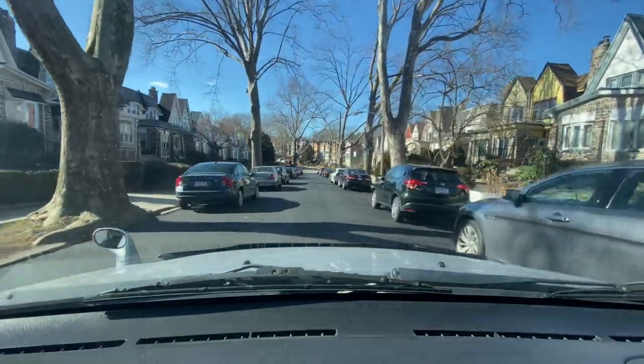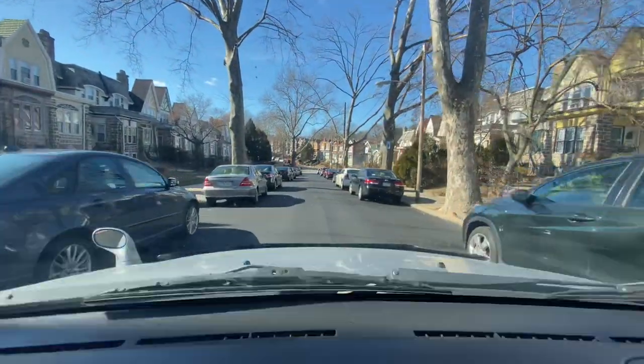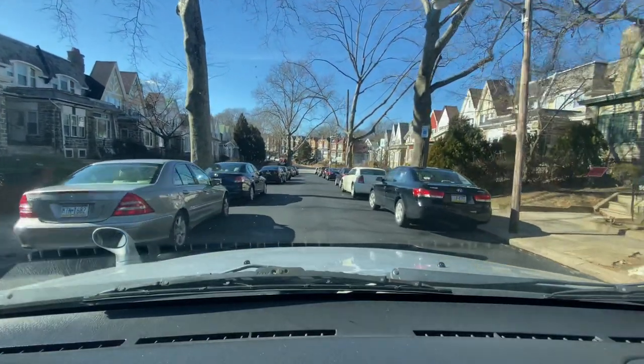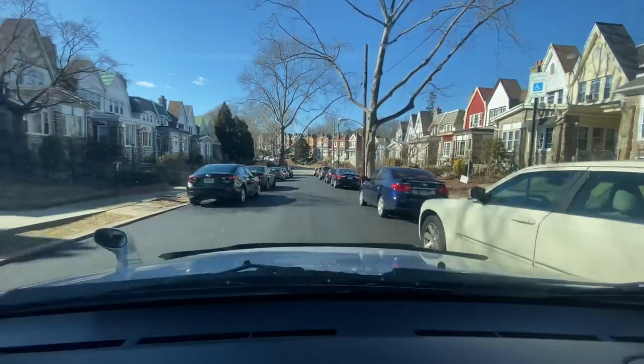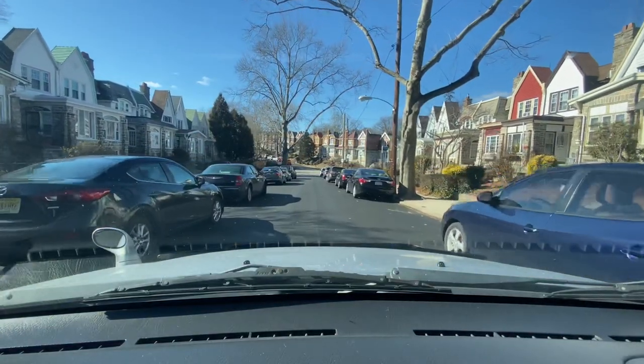Look how tall these trees are. These trees are the grandparent trees. These trees have probably been here since the 20s, the 30s, because they are extremely, extremely huge. They're probably 80 to 90 year old trees. What do you think?